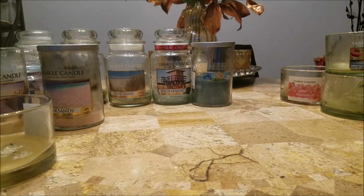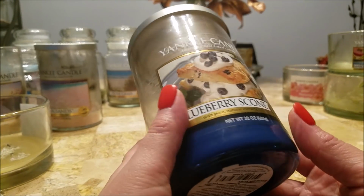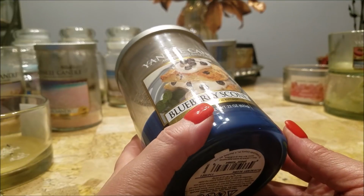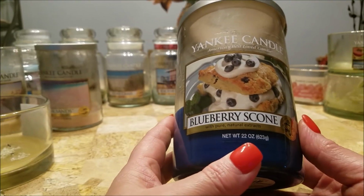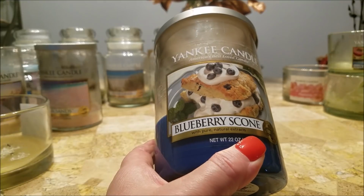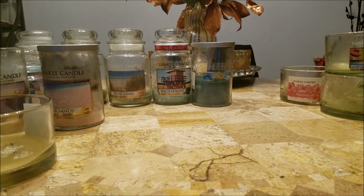But this was light. Not scentless, but light. Because I've been burning the Bath and Body Works candles alongside it, I can have like 5 Yankees going in one room and 1 Bath and Body Works candle, and I'm smelling my Bath and Body Works candle. So it's disappointing. But I did have 3 of these going. Like I said, I still have 2, and so I was able to definitely pick up the blueberry, and it's nice. I like it, but I'm just tired of not smelling my Yankees. So I probably won't repurchase it if it comes back, not for a while.